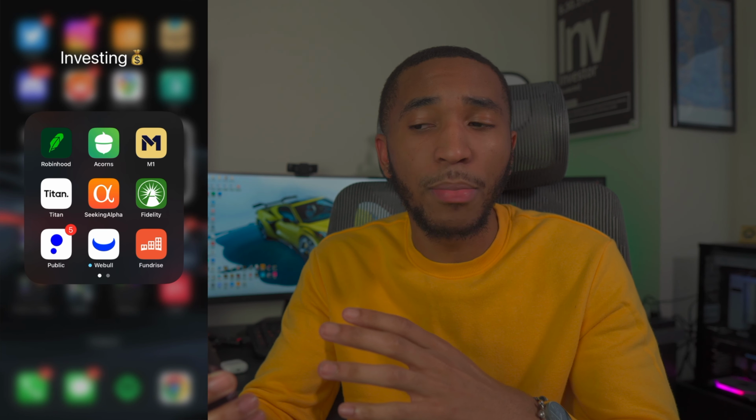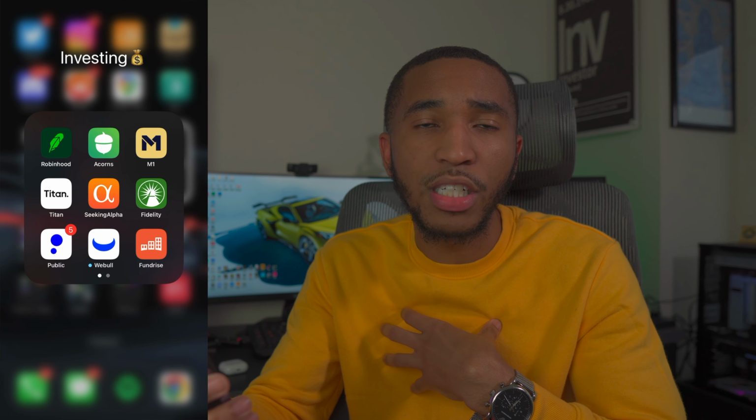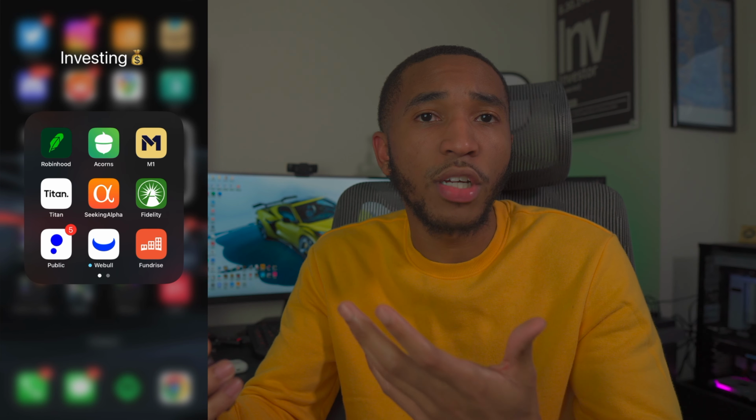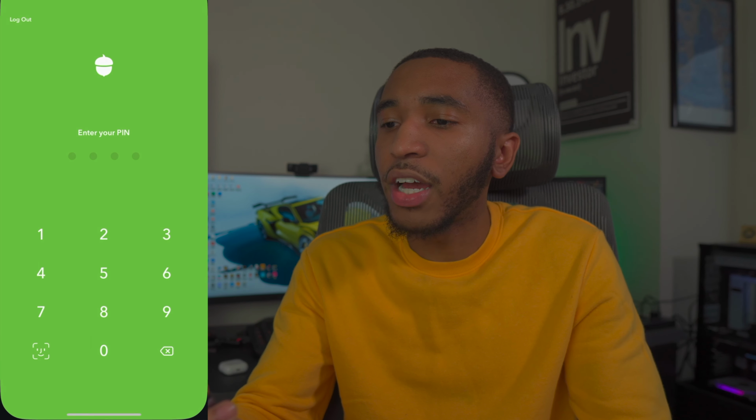Acorns is a monthly fee, like I mentioned before. I believe it's about $3 every single month, but I use a couple of their features, so it makes sense for me. But for you, honestly, if you just want a Roth IRA, then I would say open it up on one of those other platforms, unless you want to use Acorns. Personally, up to you. Now let's open up the Acorns app, Face ID, and we're in.